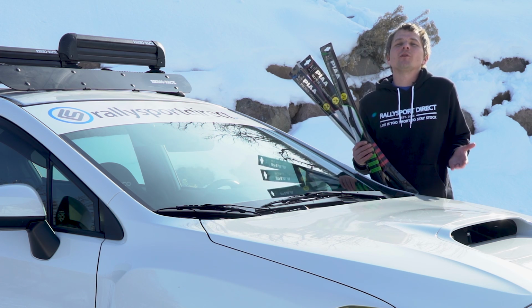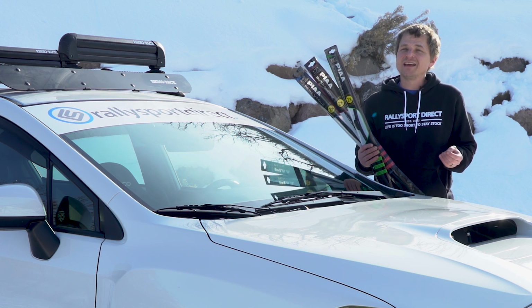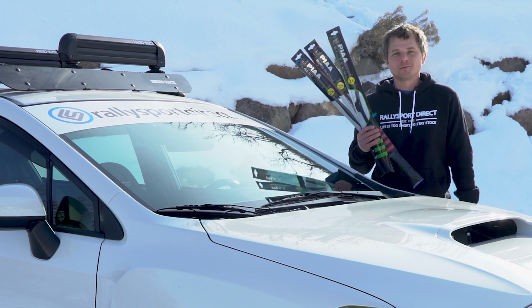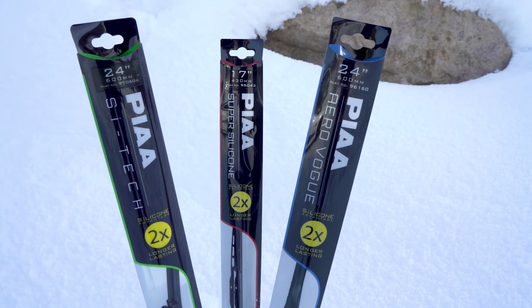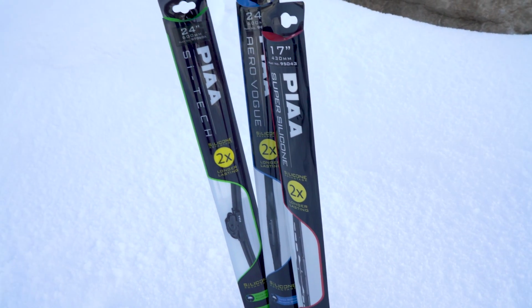Windshield wipers. You know, this is one of those things that's easily overlooked and often forgot about until you need it the most, and that's an incredibly bad situation to be in. So we're here to help you out with the Piaa windshield wipers. Now we carry the full Piaa lineup and stock sizes that are specific for your car. With Piaa using only the highest quality components, their performance and lifespan is second to none.